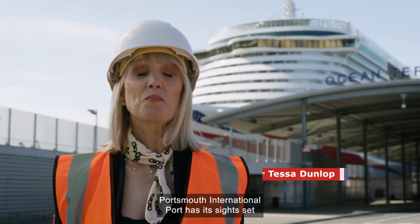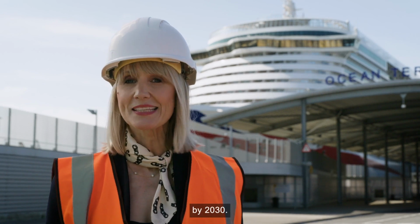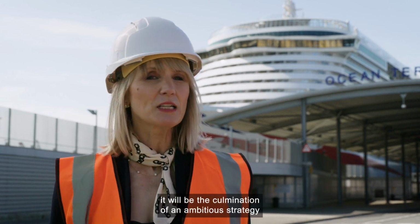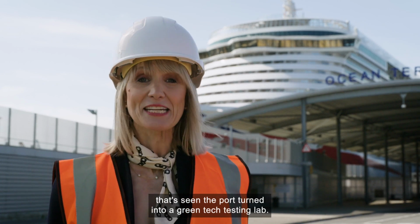Portsmouth International Port has its sights set on becoming the UK's first net zero port by 2030. As Donna Bernard reports, should they succeed, it'll be the culmination of an ambitious strategy that's seen the port turned into a green tech testing lab.